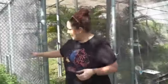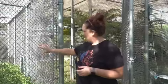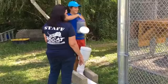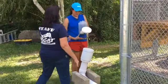The cage is also made out of really small mesh wire, and this is so that the live prey that we put in here can't escape. During the rehabilitation process, we do use live prey, mainly rats, for the bobcats to hone their hunting skills. And to get the rats into the enclosures without us being around, so that the bobcats don't associate us with food, we use this tunnel system.